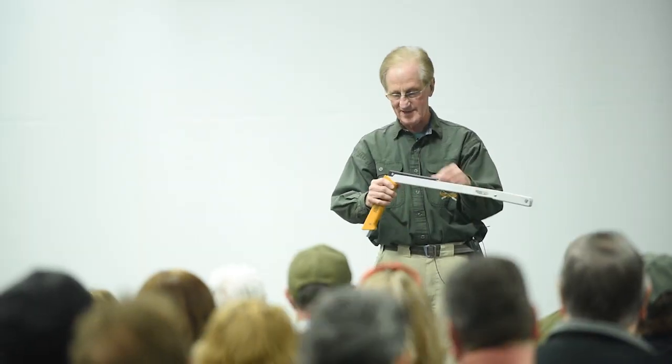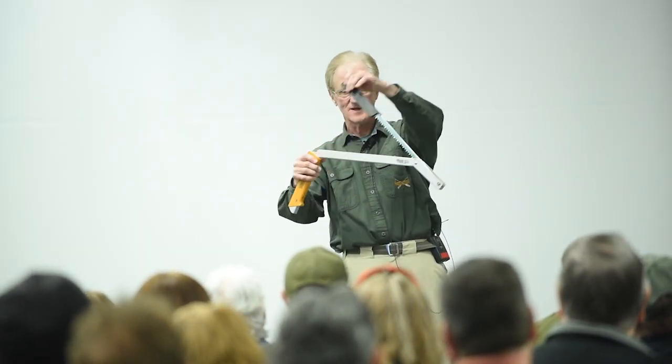So, we're always looking for good saws. This is the Burial Pack Saw. They're here at the show. This is the best one that I've seen. This is amazing. Now, just watch this thing. This is how it goes together.